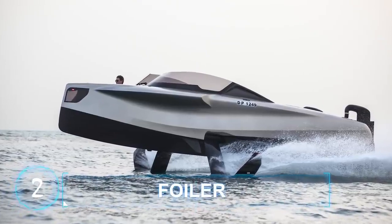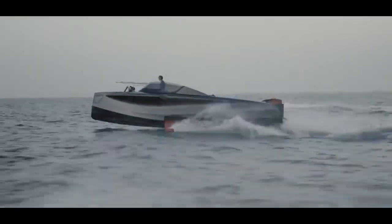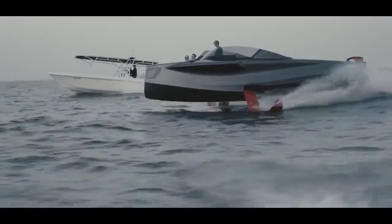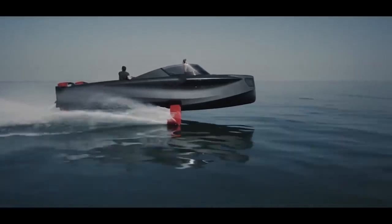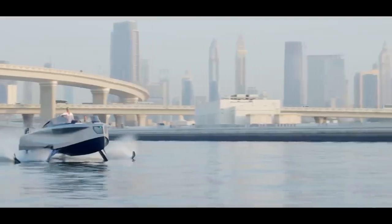Foiler. The Foiler gives you both decadent luxury and lightning speed in one breathtaking combination. This luxury yacht is made completely from carbon fiber and has been carefully engineered to handle like the finest race car. It switches between two pre-programmed models, the Fly Mode and Float Mode, to give you the option of either a regular luxury yacht or a flying speed demon.